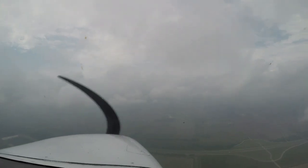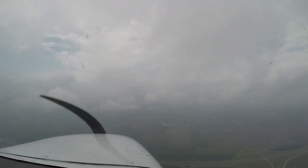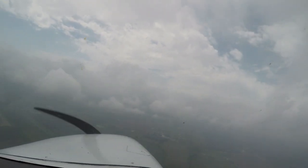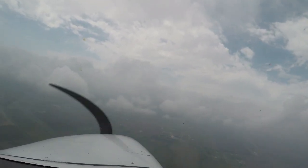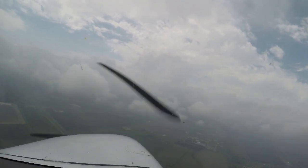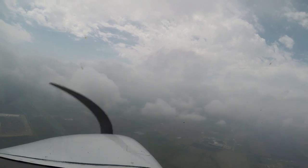Remember, 7 Delta Yankee, descend and maintain 2000. Descend and maintain 2000, 7 Delta Yankee. 7 Delta Yankee fly heading 200, maintain 2000 till established on the localizer, cleared ILS runway 17 approach. Heading 200, maintain 2000 till established, cleared ILS runway 17, 7 Delta Yankee.